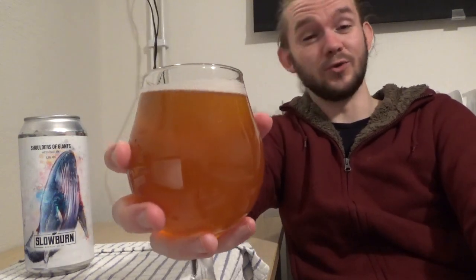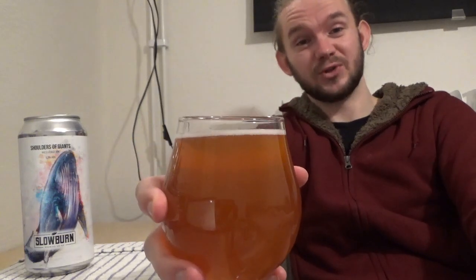That's always half the experience with craft beer, sakes and whiskies and things, but we're going to have a taste of this one now. So this one is the Shoulders of Giants, a West Coast IPA from Slowburn Brewing Cooperative in Hvidovre, if I'm pronouncing that right, in Copenhagen over in Denmark. Let's get stuck into this one, my first review from these guys. Skål, cheers.